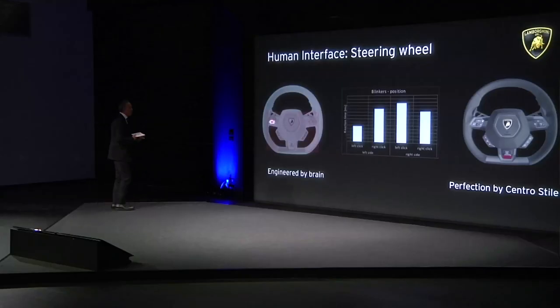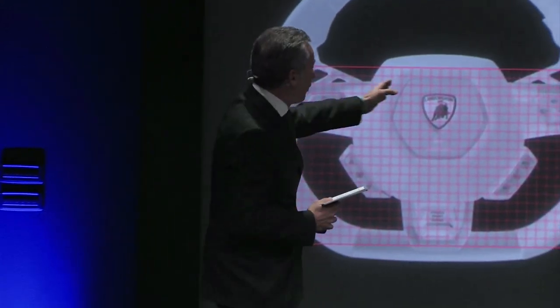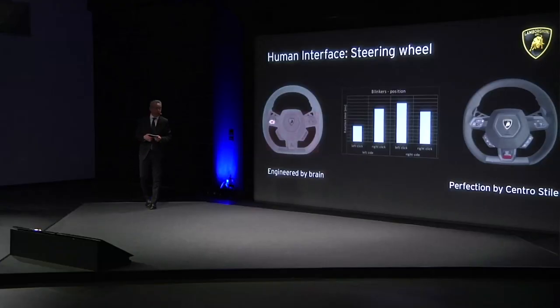For this reason, we decided to put the safety functions in the upper part, like the high beam, because when you see another car, you need this really fast, and the wiper, because if the windscreen gets dirty, you must be really fast to operate.